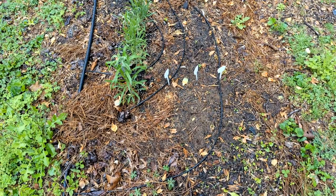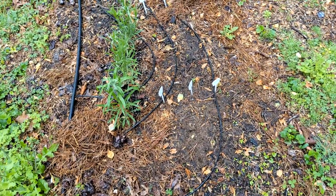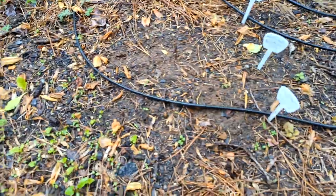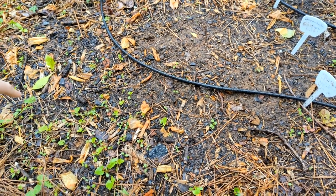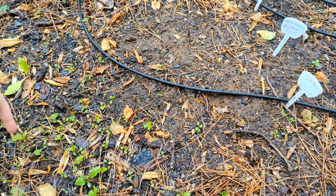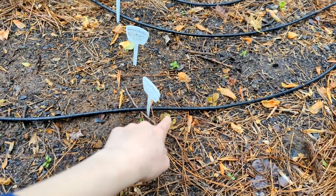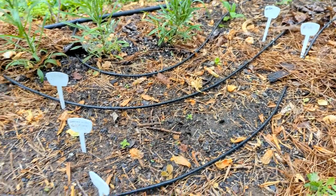Okay, so here's the infamous third lettuce patch that is not doing so well. This is an in-ground garden. And really, I've barely identified any lettuce. I have some violets that reseeded, I think. But there's some lettuce. There's some lettuce. And then here's some of that Marvel of Four Seasons. And then there's a lettuce right there.